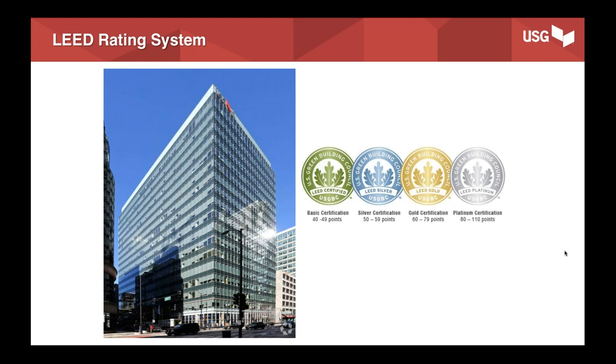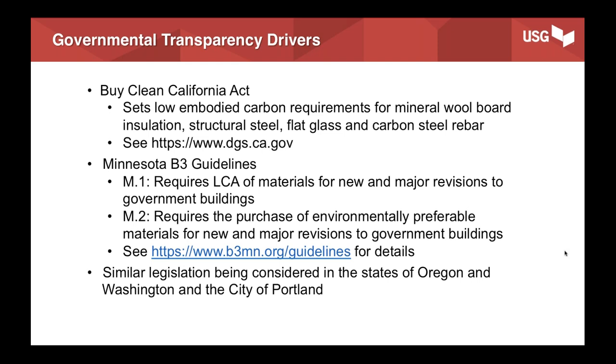In addition to green rating systems, recent government mandates have been specifically focused on lowering the embodied carbon in building products. The California Buy Clean Act set embodied carbon requirements for mineral wool board insulation, structural steel, flat glass, and steel rebar. The Minnesota B3 guidelines require an LCA of materials for new and major revisions to government buildings, and require the purchase of environmentally preferable materials. Similar legislation has been considered in Oregon, Washington, and the city of Portland.